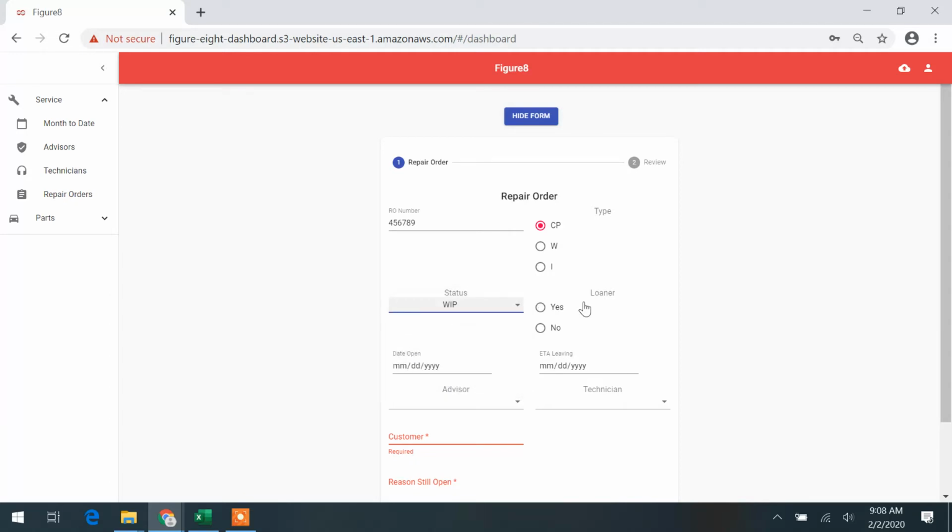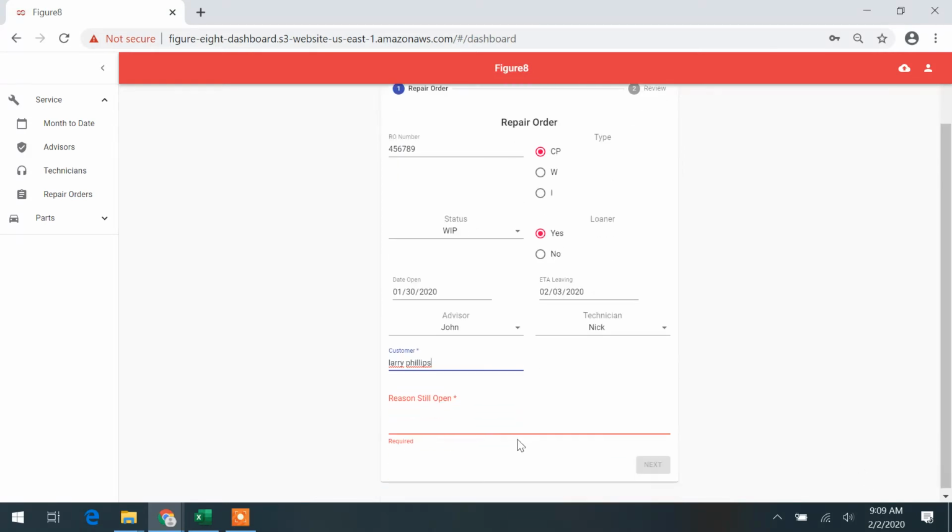Is the customer in a loaner vehicle or in a rental vehicle? Yes or no? So we're going to say this one's yes. So the date that this repair order is open. We're going to say that we opened this repair order last week on Thursday. And it is a work in process. I do believe the vehicle is going to be ready for us tomorrow, which is the 3rd. All right, and my name is Joe, and Nick is the technician working on the vehicle. And what's the customer's name? The customer's name is Larry Phillips. And what is the reason the vehicle is still open? Well, Nick's still installing the water pump.